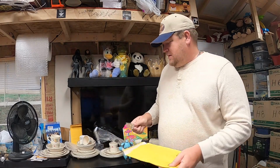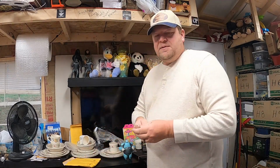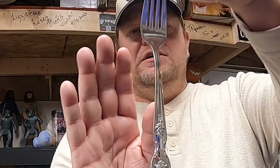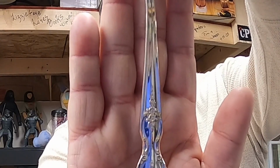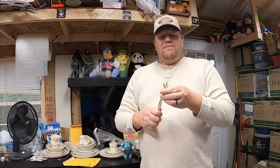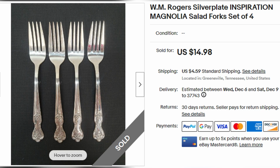First up is 4 forks. This is W.M. Rogers. They are called Inspiration Magnolia. They're salad forks, set of 4. You can tell she cleaned them up really nice. That's the design on it. Again, she's into these for maybe 10 cents a piece, if that. They end up selling for $14.98.